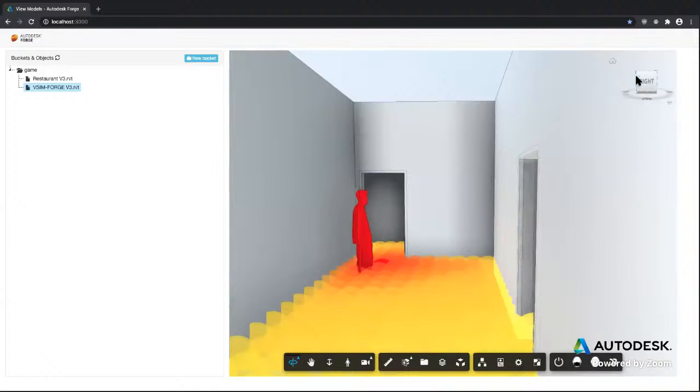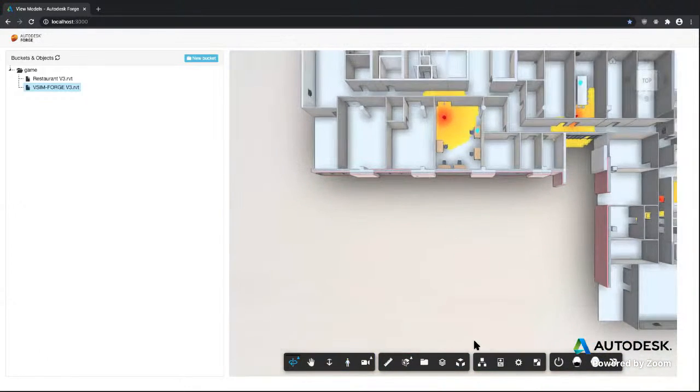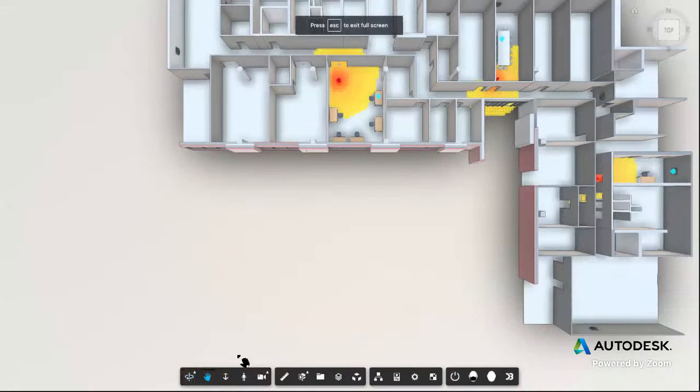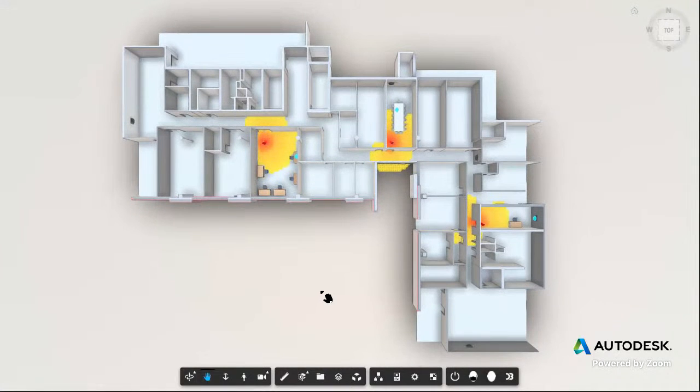Oh, here's where my camera skills come into play. If they work. Okay, so go full screen again. Yeah, I have images too. We have run the full simulation images.